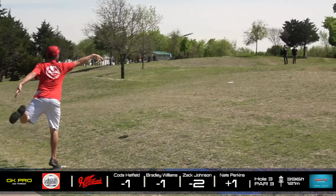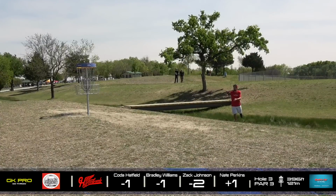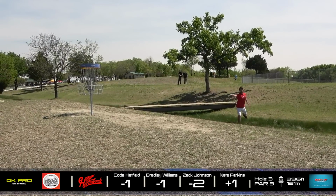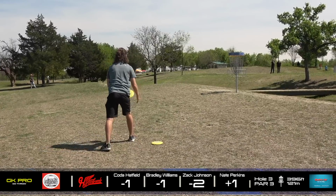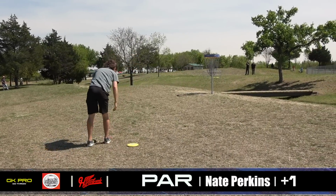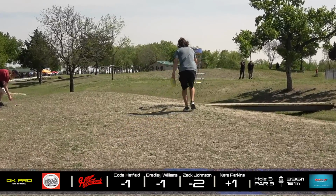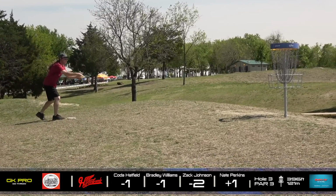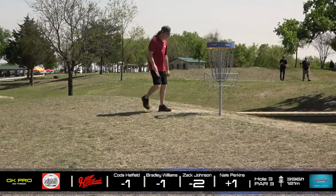Here is Coda, after the fortunate roll back in bounds. And he's still got some work to do. Yeah, that's the tester right there. But that's why he has over 100 wins, because he does damage control like that. Yep. His scramble game's insane. Nate with a good par save. Zach leaving himself a little bit of a longer putt than he wanted, but cans it and saves the 3.